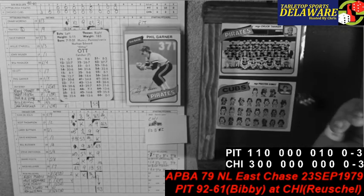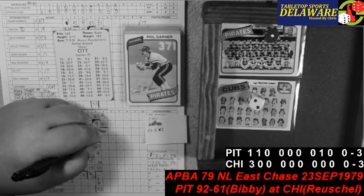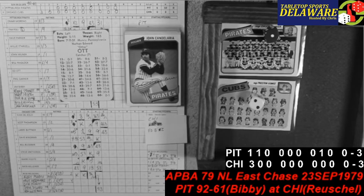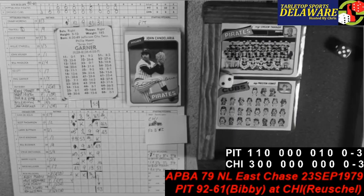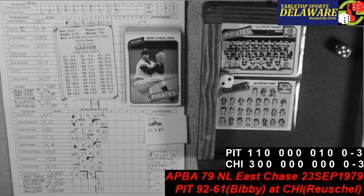Ken Holtzman is set. Here comes the pitch. 1-2, 25. Hard ground ball to second base. Kelleher is there. Makes the throw over to Buckner for out number 1. All right. Phil Garner. The pitch from Holtzman. 5-2, 27. This one is wrapped to the left side of the infield. Ontiveros is there. Makes a great play. Gets it over to Buckner. 2 away.